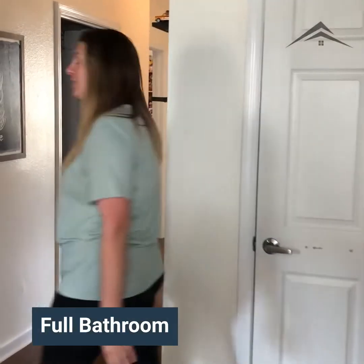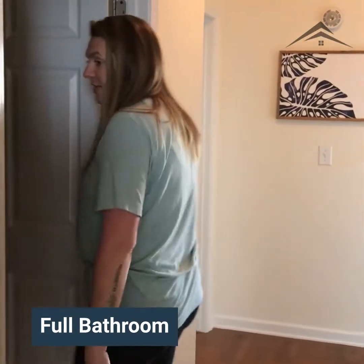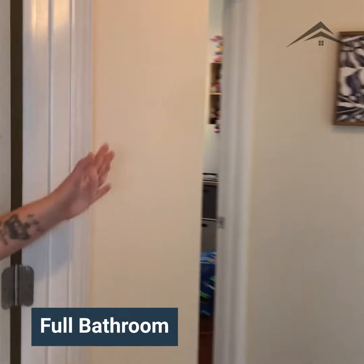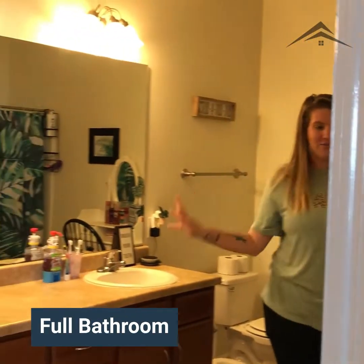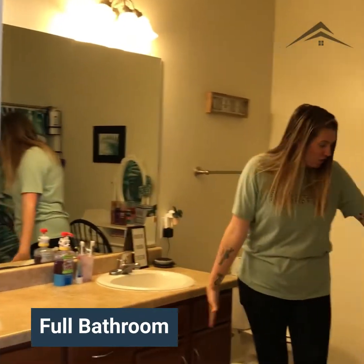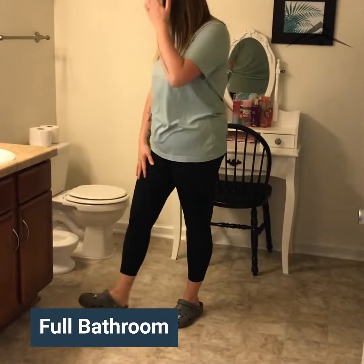We're going to head back to the second bathroom. This one is the first school bathroom that you're going to see. We have, again, a long hallway right here. This bathroom is huge. Everybody loves this bathroom. Again, you have a huge space here to fit a wheelchair, to spin, whatever you need to do in here.